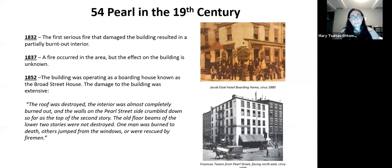Towards the middle of the century, the residential districts begin to move uptown, and the area around Pearl and Broad becomes a maritime district with largely five-story warehouses. Its structure, its function, and surrounding area no longer resemble the waterfront mansion that the Delanceys built about 100 years ago. You can see that there is a series of fires that plagued the building.